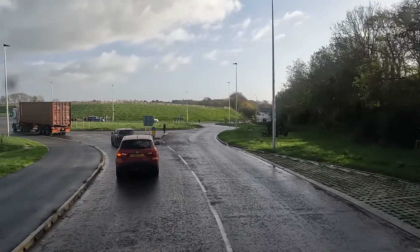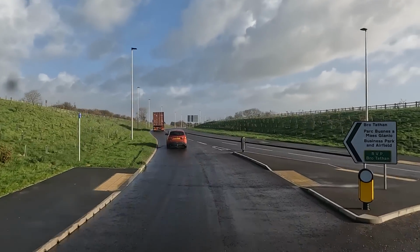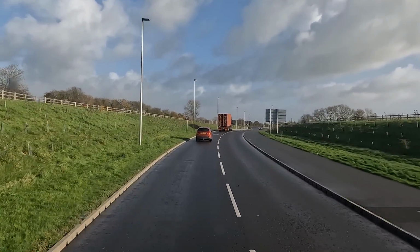Okay, the first time I came to this place, well, I say this place, this is... Turn left on the roundabout and take the first exit. Thank you, darling. I didn't know it existed. So I kind of missed this exit off the roundabout. First time I came to this place. As you can see, it is kind of still new. I don't come this way very much anymore.